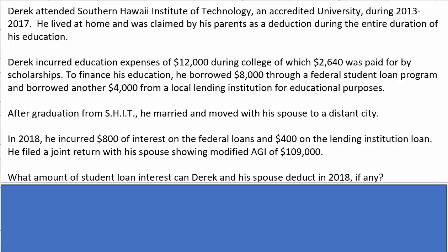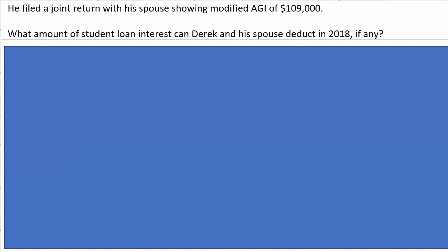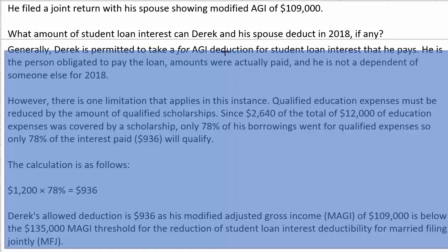He filed a joint return with his spouse showing modified adjusted gross income, or AGI, of $109,000. So the question is, what amount of student loan interest can Derek and his spouse deduct in 2018, if any? Okay, now I've rearranged the screen a little bit so we can explore the answer.